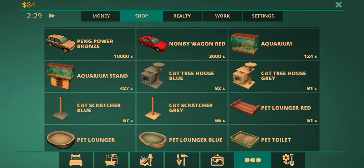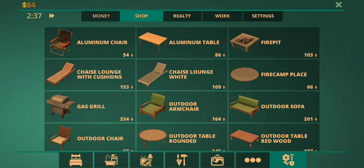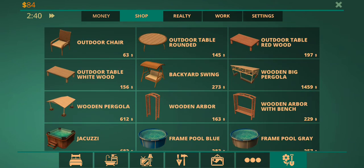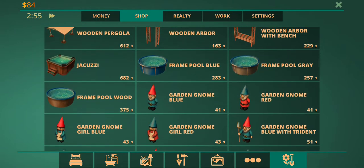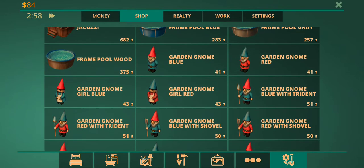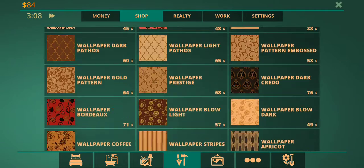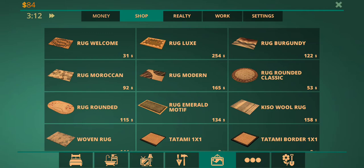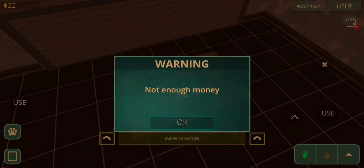So what would I want to put in a garage besides a car? What can I put? Very good question. Sorry guys if you hear noise, I'm actually eating. The ground is real. You can put a nine, even though that's for outside, you can still put one. I think this guy's pretty cool. Okay, so you have to go outside. Let me put a plant. A rug. It's a welcome rug for my car. Not enough money.